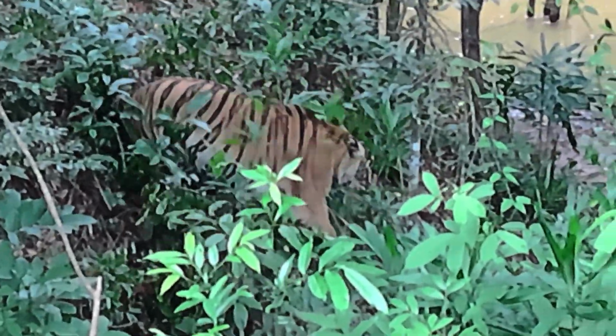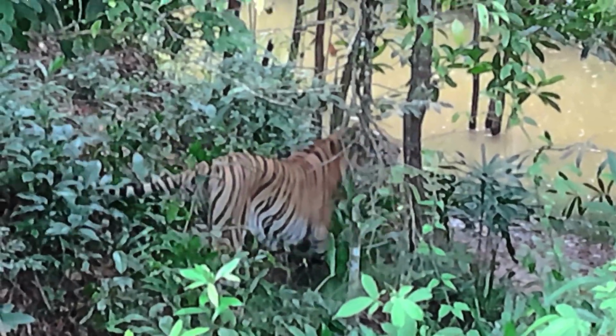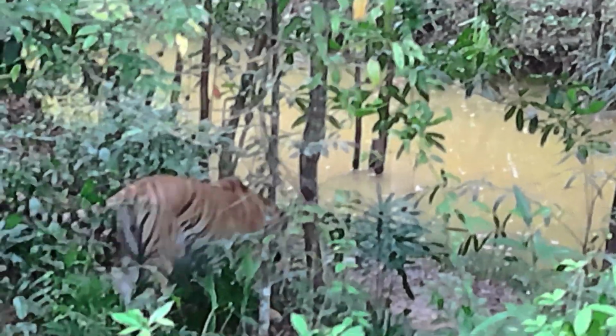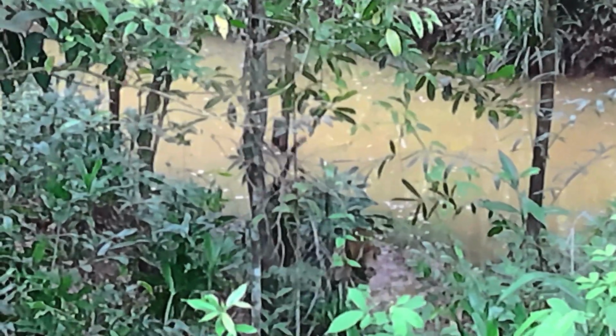This is a tiger roaming around in the bushes. It's going to the lake to have a bath. You can see there's a small pond nearby, so it's going to take a bath or swim there.